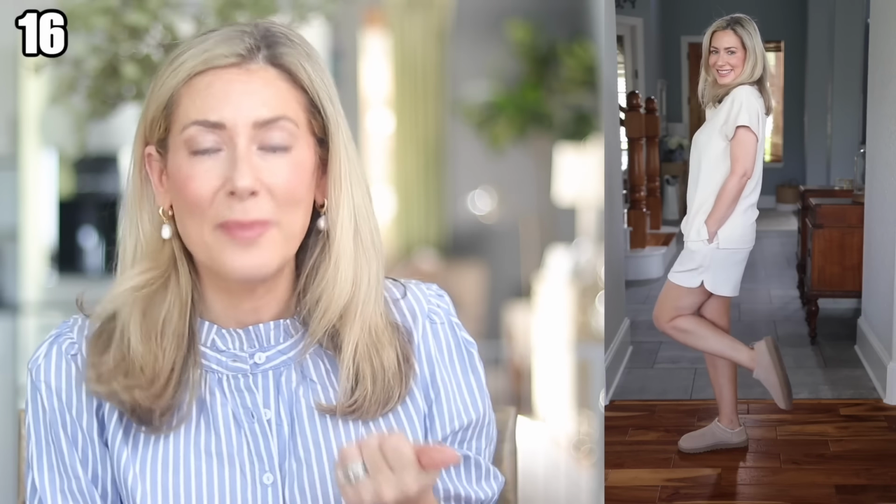But why it's worth the splurge is that fabric is just next level. I have tons of similar products that I found and shared with you from Amazon and I love them, but I do see a difference in the quality with this. And if you don't love the shorts, they make a wide leg pant version as well.